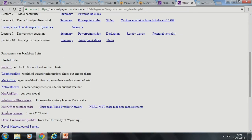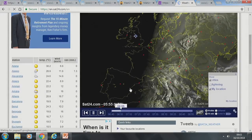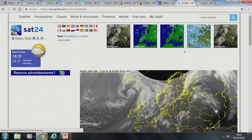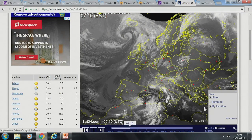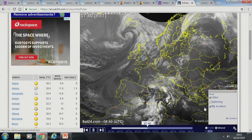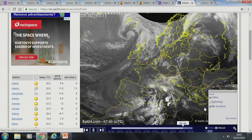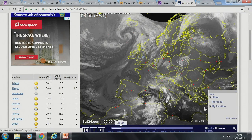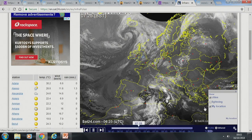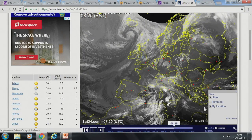If I can show that by picking up the satellite image, the convection has moved away into this region here, but yesterday it was over here, and a lot of people lost their lives, I think. So again, you can see throughout this period of the lectures, we've seen these large thunderstorms in this region in the Mediterranean.